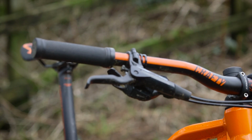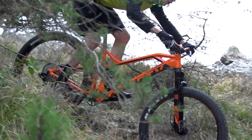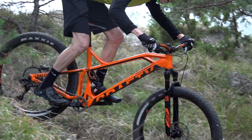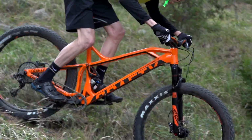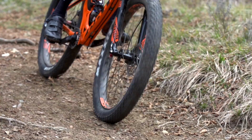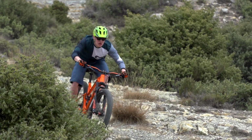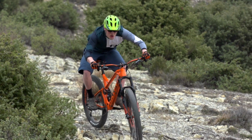The other area of compromise is the SRAM DB3 brakes. They're not the Guide, they're not an XT or an SLX, and they don't feel quite as refined. That said, there is still plenty of power there, so you will come to a halt. But it's perhaps just indicative of the fact that Mondraker have had to spend their money on the tyres and the fork, which is the excellent RockShox Yari, instead of other areas of componentry such as the dropper or the brakes.